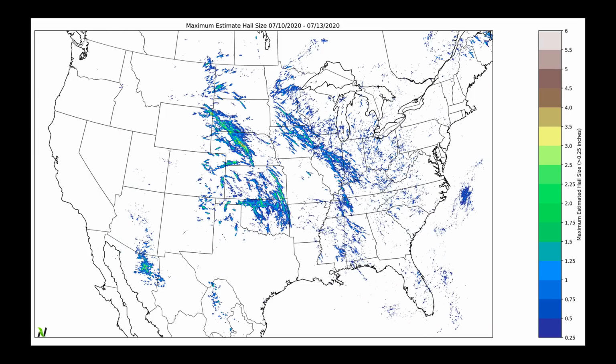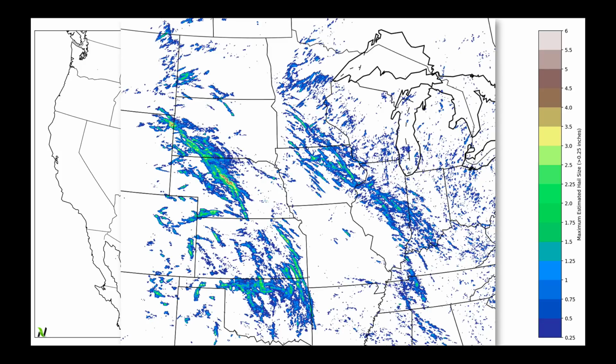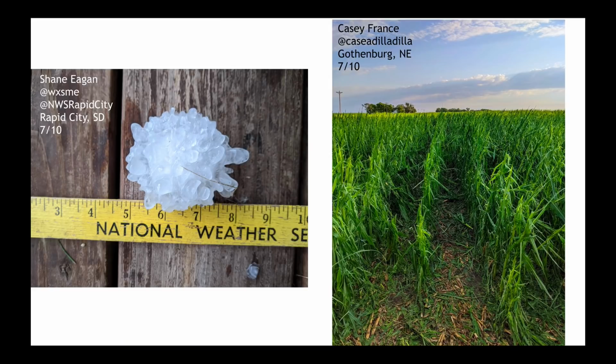Now, the other thunderstorm complexes that went through on the 10th in the north central plains also produced some very sizable hail. If we zoom in here on our map that shows maximum estimated hail size, I want to specifically look at this cluster of storms that went through parts of South Dakota near Rapid City and then through central Nebraska, because we saw some sizable hail reported there to the National Weather Service out of Rapid City, some of those stones getting up to be better than 3 inches in diameter. And in central Nebraska, Casey posted this picture of her corn that was just ripped to shreds by some of this hail. So it was a very rough weekend in the middle part of the United States in terms of severe weather.